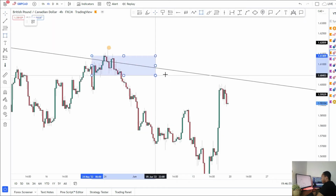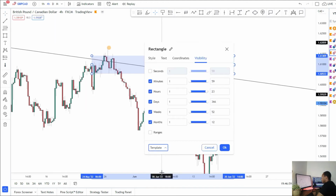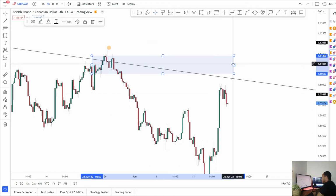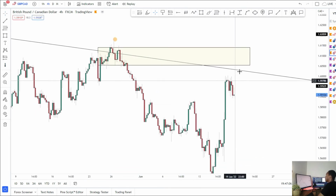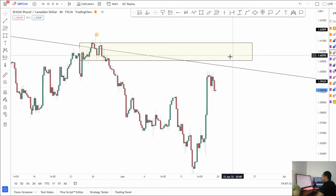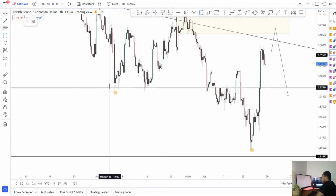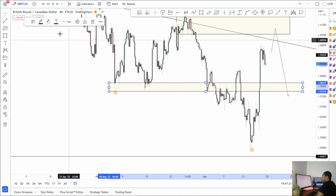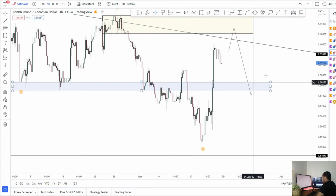Got this area of consolidation, which price has been struggling to break above, and I'm looking for price to respect the trend line. So a nice area of confluence lining up there, and I'm looking for a push back down to lows. First target, or could just be the general target for the trade, is this level of support there. So that's what I'll be looking at, 1.58.